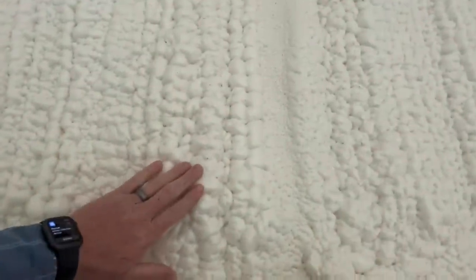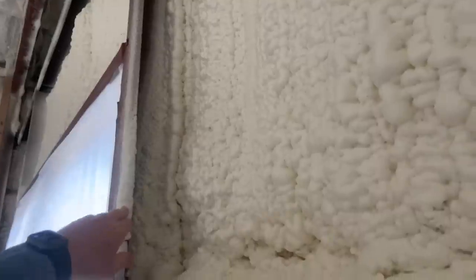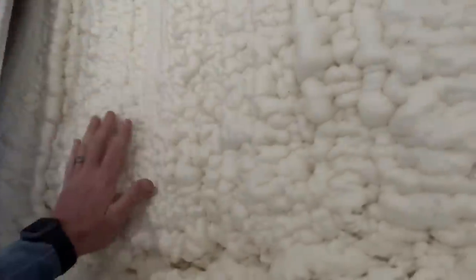You can see it looks different. So this open cell, now you can see I'm pushing my finger right through there. This is an 8-inch C-purlin wall from the existing barn here. This is 8 inches, and you can see how thick that is. That is a lot of open cell. And so they did open cell on this entire wall.